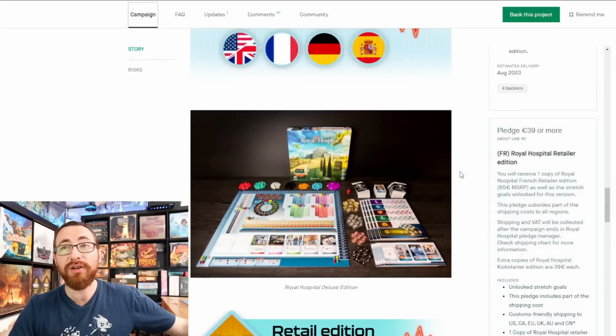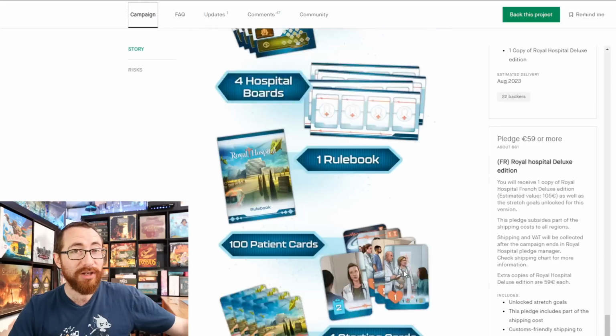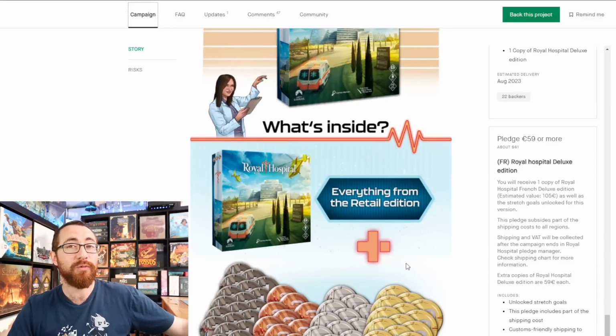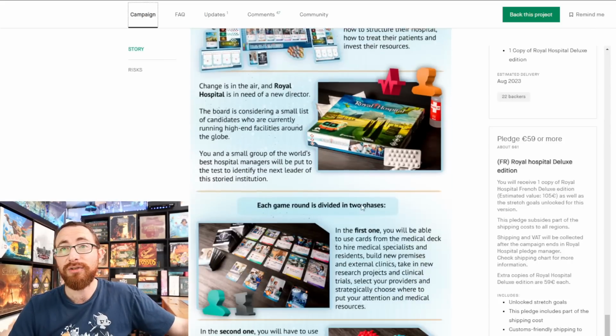There's 2 pledge levels over here. There's going to be $40 for the basic game, as well as around $61 for the deluxe edition, which gives you upgraded tokens and coins, and then, of course, shipping on top of all that, so factor that in. But that's Royal Hospital. Looks like it might be good, but also not totally sold on it just yet. Not saying it's bad, just not sold on it just yet.